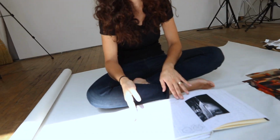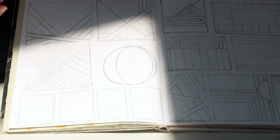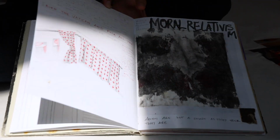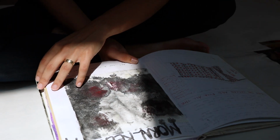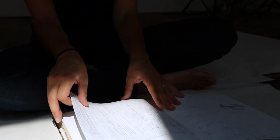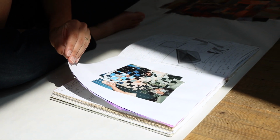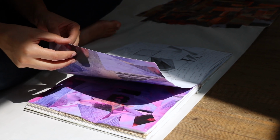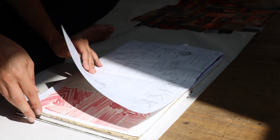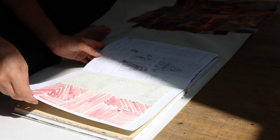I've been binding my sketchbooks since I learned how to bind books in college. You can kind of see the thought process of where the compositions come from right there. Some of it's just writing, some of it's just playing around, experimenting. So it's kind of like this document. I kind of think of it like the most important piece of my work that nobody sees.